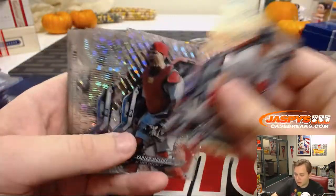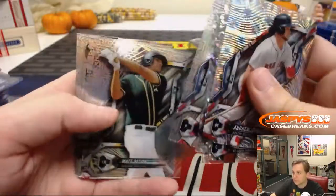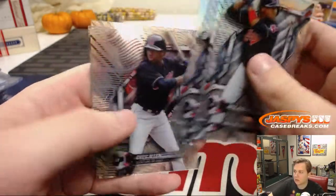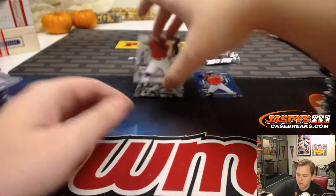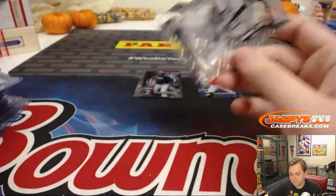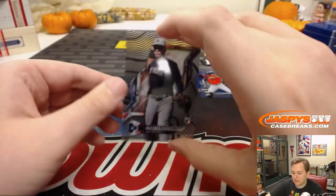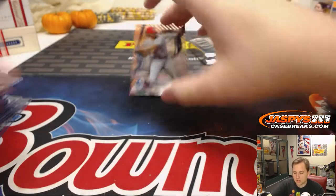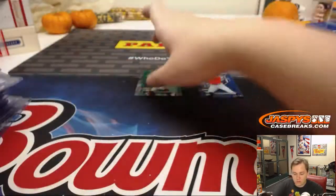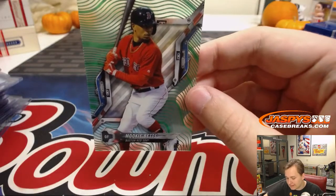All right, not numbered cards right here. Go through them. All right, we have black and white, number 50, Chris Bryant. We have Gleyber Torres, number 50, for the Yankees. Paul DeJong, 2 of 25. Cardinals. We have Mookie. Numbered to 99 for the Red Sox.